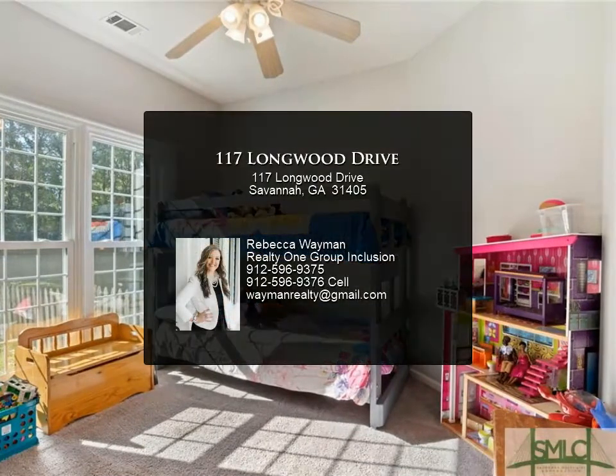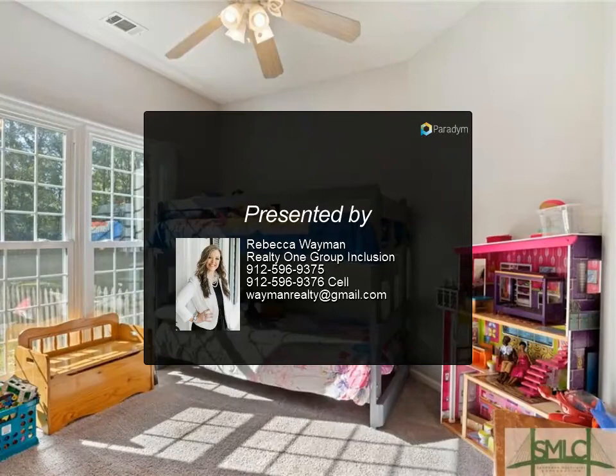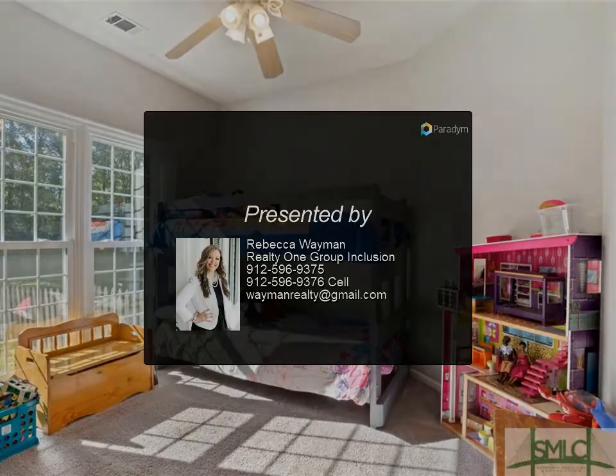Family room has a fireplace with built-in shelving surround which spills into the dining room for family gatherings.